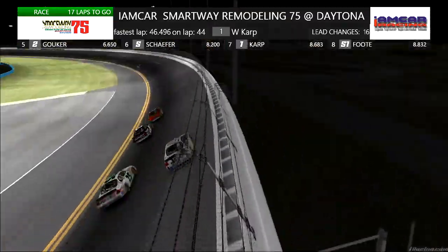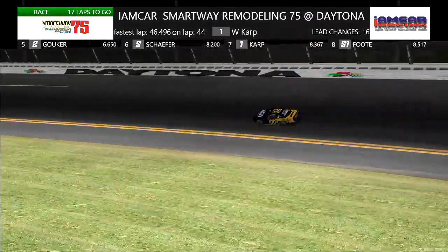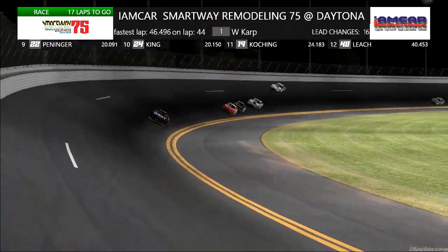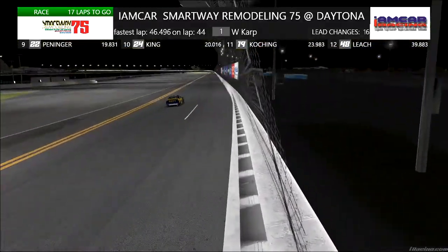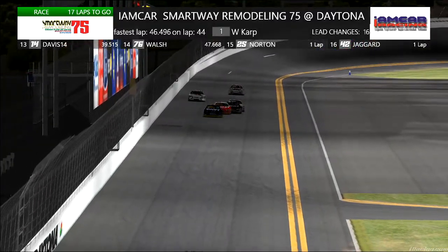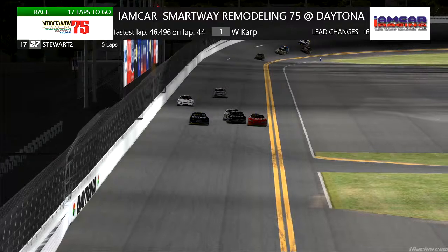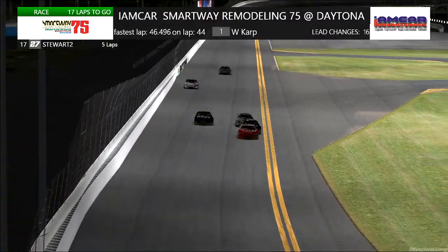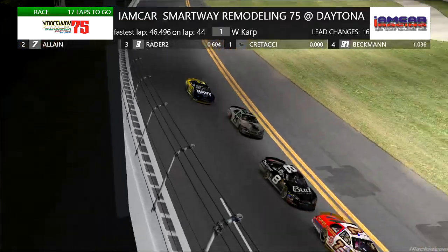Meanwhile, Jaden not going to stand a prayer here. Jaden out there by himself. Here comes Todd in that pack, coming to the back straightaway here. Man, it's going to be tight. There goes Todd to the bottom. And again, these two have got to be right with one another.